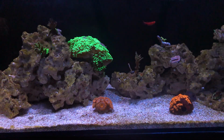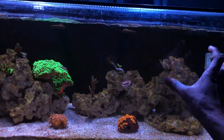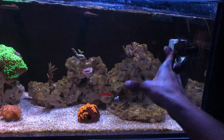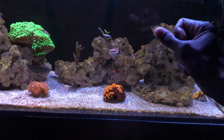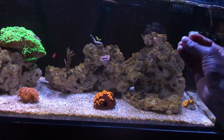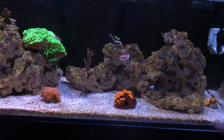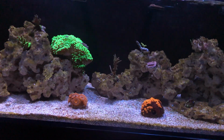So I'm really excited about this tank. I'm looking to add different colors. Now I'm being very picky in terms of what I want to add. There are certain colors I want to add to this tank. I'm looking for more acropora. Something very blue, like a Cookie Monster-ish blue, or something like an Oregon Twart blue, and something yellow, just to add different colors to the tank. So we'll see what happens.